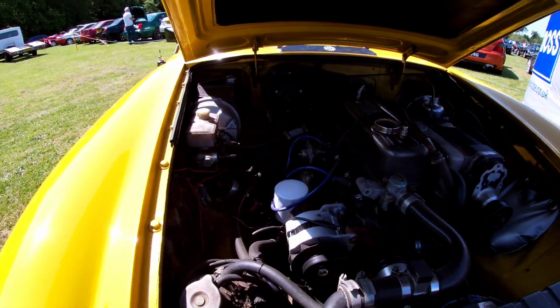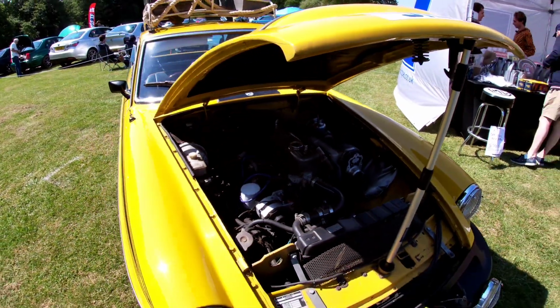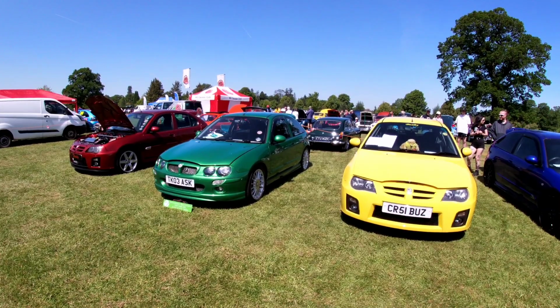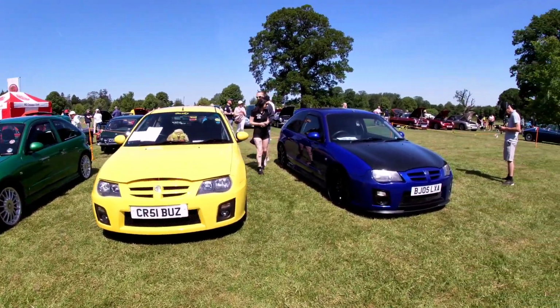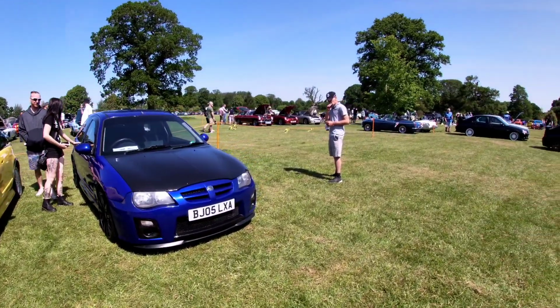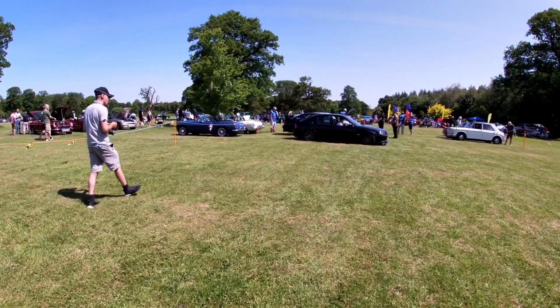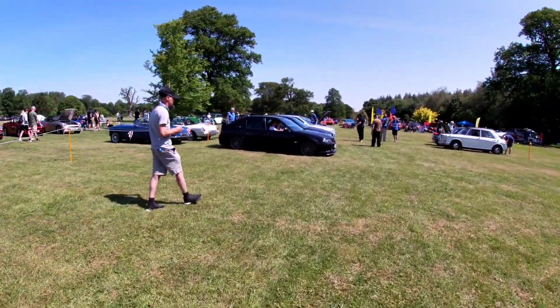How you're doing. I'm really pushing the limits of the bike here, so... It's so noisy on the tannoy here. Do my head in. What have we got over here? Zedars. Some more ZS's over here. ZS's with big spoilers on.